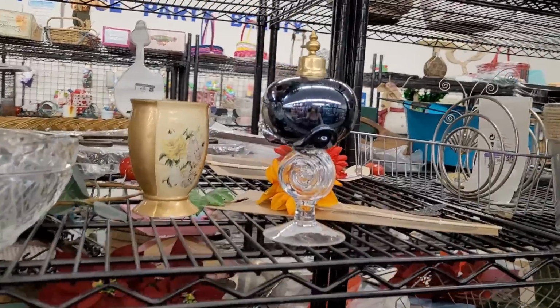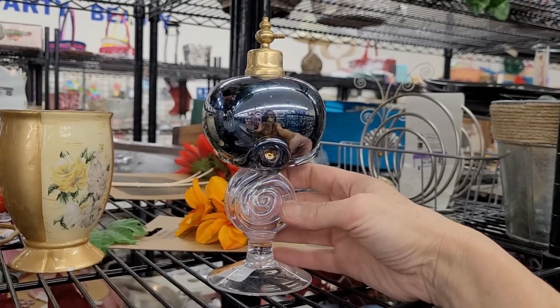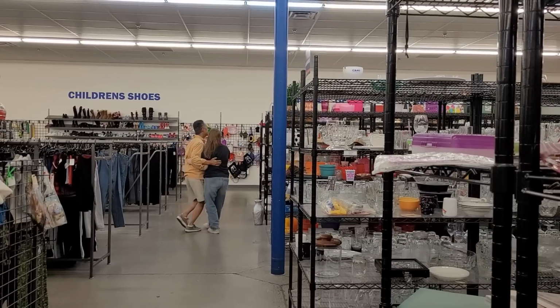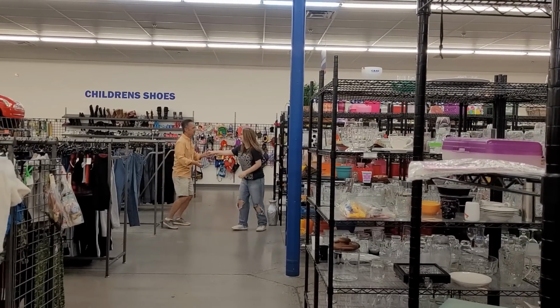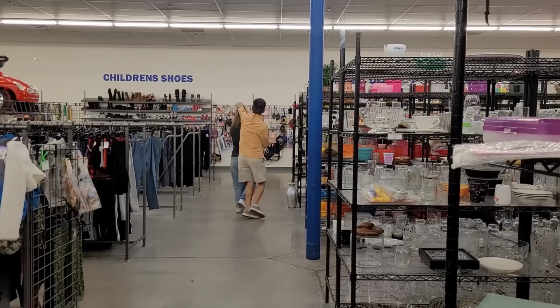Who knows what this is? I haven't seen one of these in absolutely ages. My dad has just arrived and he and Miley are having a bit of a dance in the aisle.